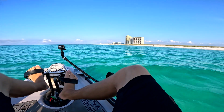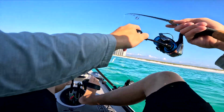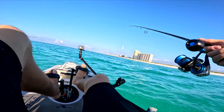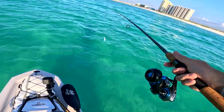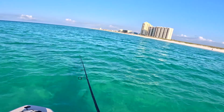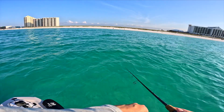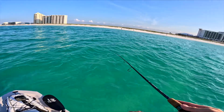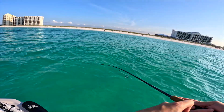Alright, so I'm gonna throw this hex head right here at him. My buddy James from CKW Outdoors, he was crushing them on this, and I have a few of them with me today. Okay, now I'm just gonna kind of drift and start casting. They're busted right in front of me. Oh, come on, man. It's right in front of them. Come on. There we go. Yep, got one.